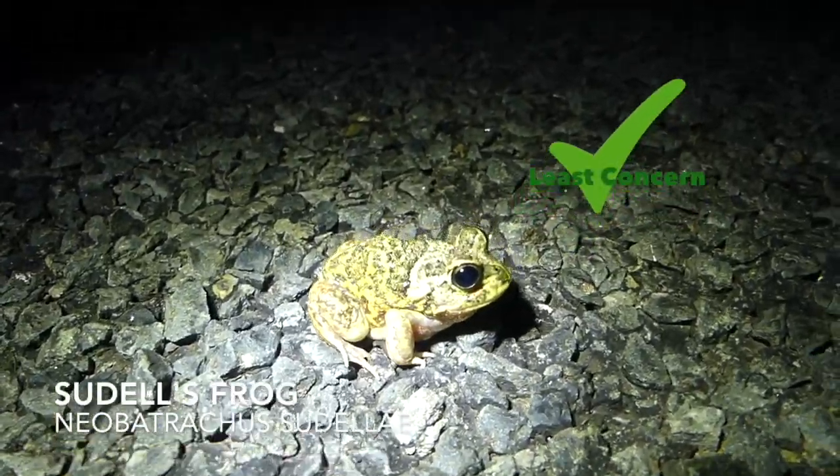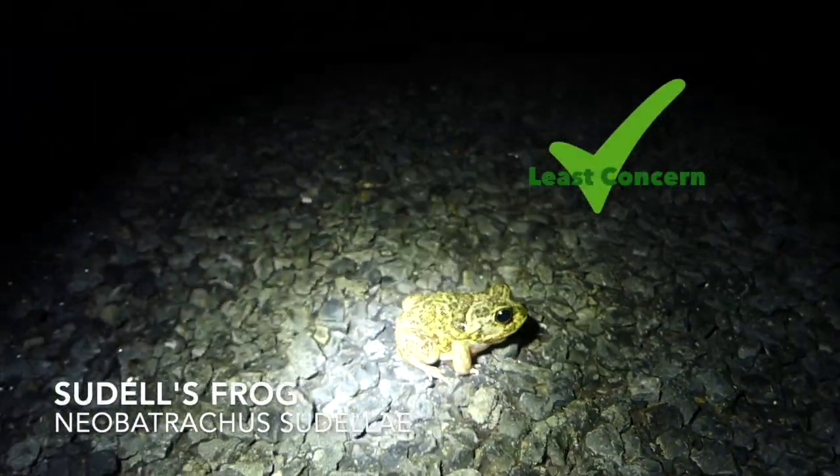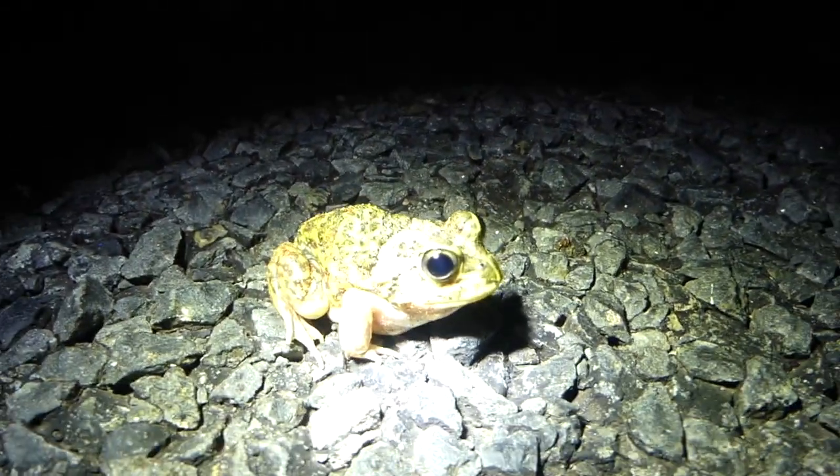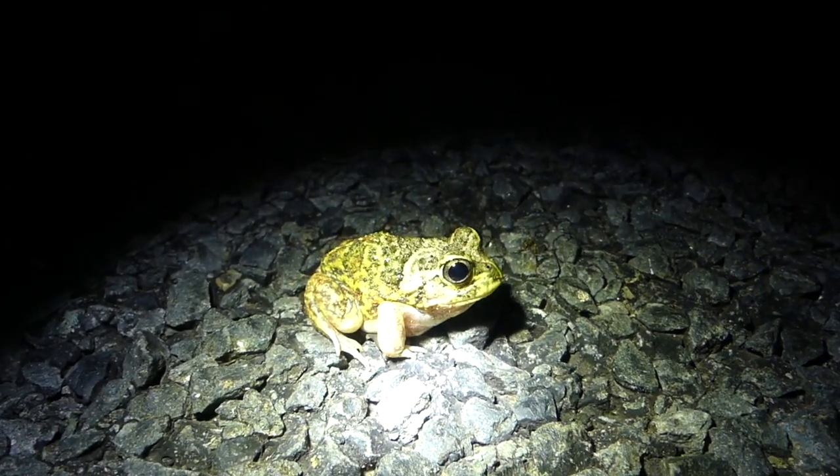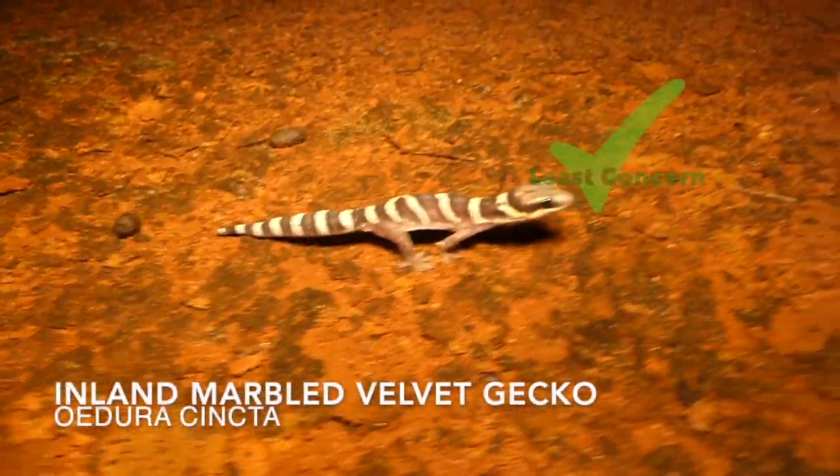Little frog, I assume they are Sudell's, these ones. Another one on the road. They're really moving out in force. We drove past a few because we didn't feel like stopping, but we stopped for this little fella because we didn't have to go back that far. He's cute. I can hear a few other frogs moving around, so let's see what else we can find.